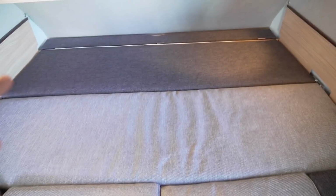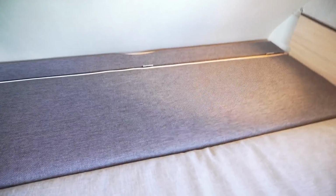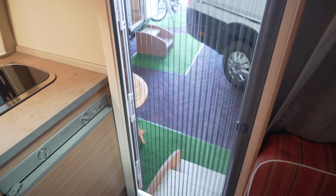It's quite clever as well, because the actual head bit of the bed is just that bit that's folded up. It's quite hard for me to, I don't really want to climb all over it, but as you can see, that does just fold straight back up, so that's really easy to do actually. And then all you do to put it back down into bed mode, you just lift that flap up and drop it down. The door actually has a fly screen built in, which is quite nice, so that's useful.